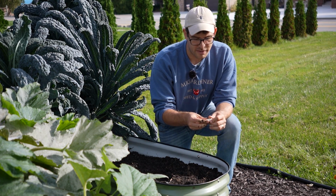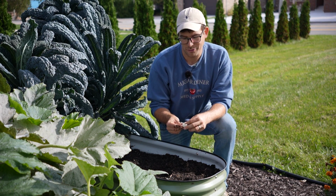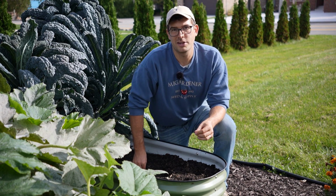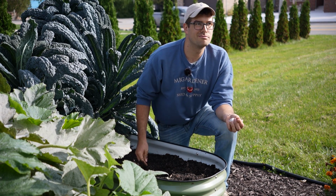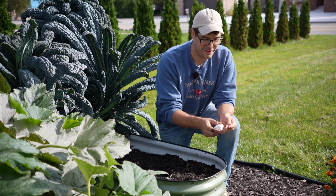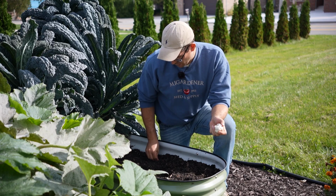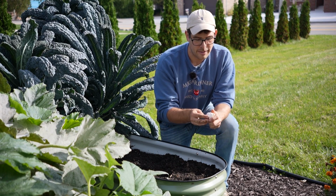But I'm getting from this single head here about 12 different cloves that I'm planting, meaning that is the potential for nearly about $30 worth of garlic from a single head. And so this is a huge money saver, one that you can still plant in your fall garden, still have time for.